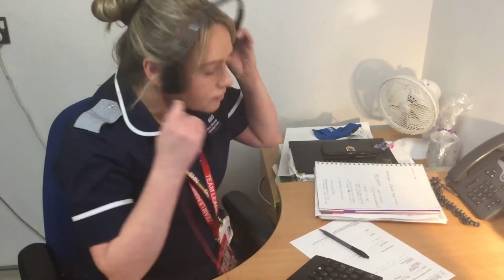We also help support patients that have been discharged from hospital who may have had numerous hospital admissions, just to give them lots of support and advice and reassurance when being discharged from hospital.